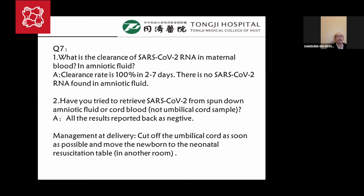Okay, then the next question. My next question is really talking about vertical transmission. I know you have talked about vertical transmission. Dr. Rong presented that. But would you consider the probability of a horizontal transmission during the time of delivery?